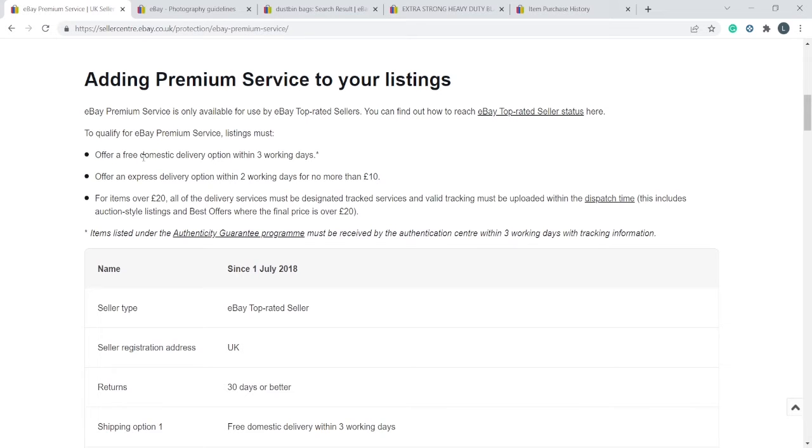You're also going to offer an express delivery option of 2 working days. Don't worry about this at all, not many people go for it. Don't be the person who offers an expensive shipping price on the item. It doesn't really work. You have a free shipping listing, and on the same listing you also offer an express delivery option with 2 working days. Make sure this is correct and you'll be okay.